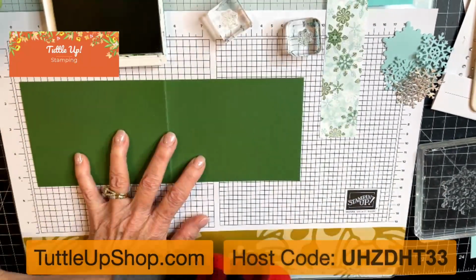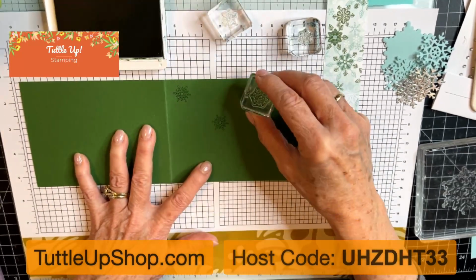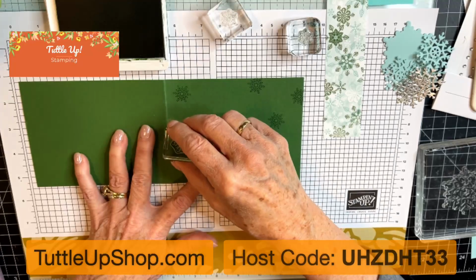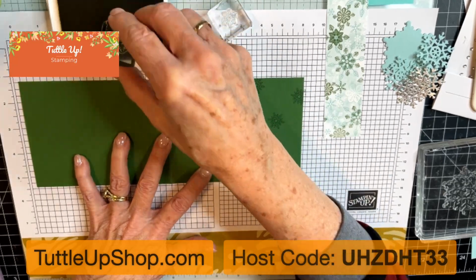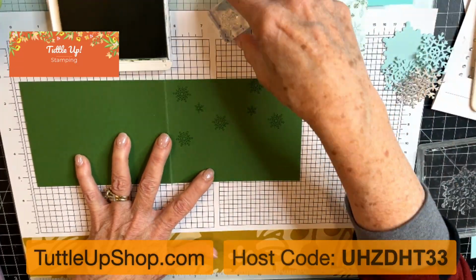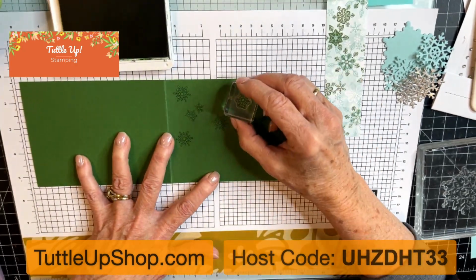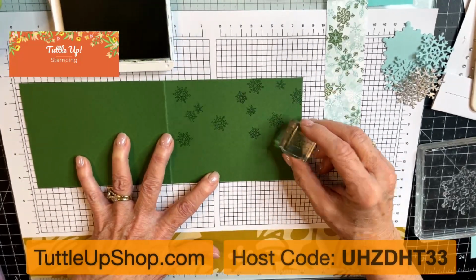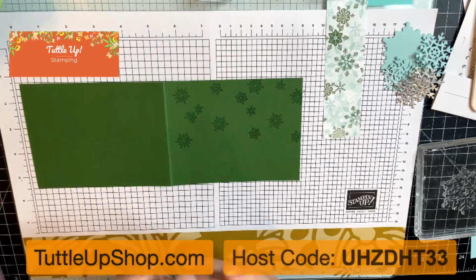So I'm just going to ink up these smaller ones and stamp them randomly around the top here of my card base. Got that one. Here's a smaller one. And then we have a medium-sized one right here. Gosh, I keep having struggles getting the whole snowflake because I am tilting my stamp, I think. Okay, there we go. So there's my random snowflakes across the top.